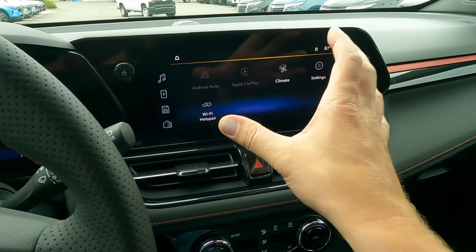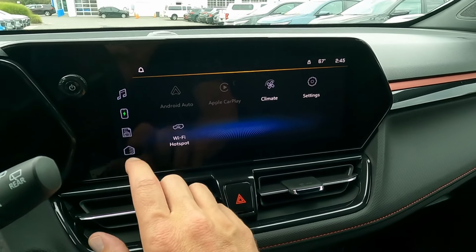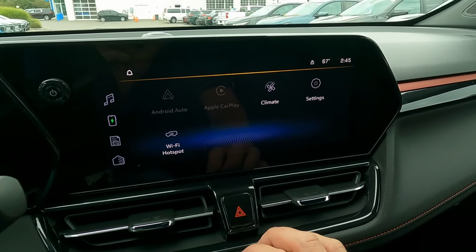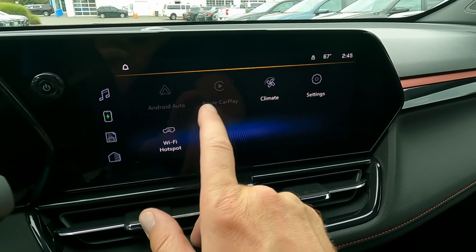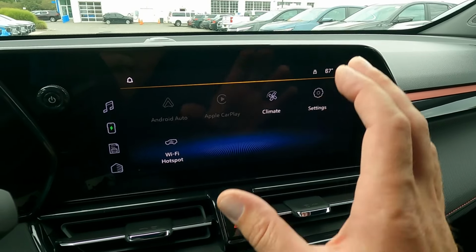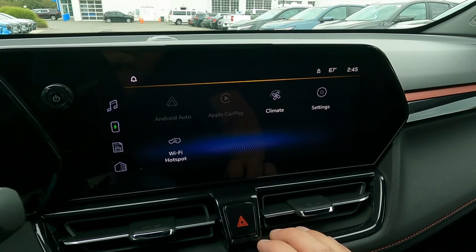Now, let's get to the fun stuff. Let's get to this infotainment screen here. You'll see you have a home plate on the bottom left. That's what's gonna bring you to this basic screen. You'll see grayed out right now is Android Auto and Apple CarPlay. These vehicles do come with that, so you can pair your phones and have your nav and Pandora and Spotify and whatever you like on screen.